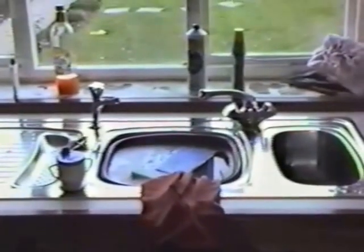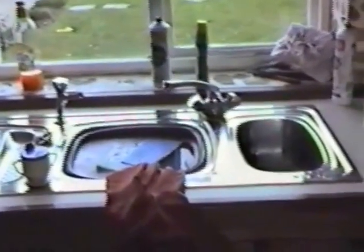Sunday the 1st of December, and Smallbone, the kitchen fitters, have now finished the kitchen. The units are there, the sink is plumbed in and in use, and they've put this beautiful oak trim around the edge of the kitchen surface.